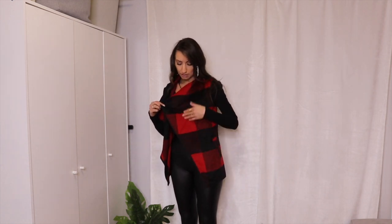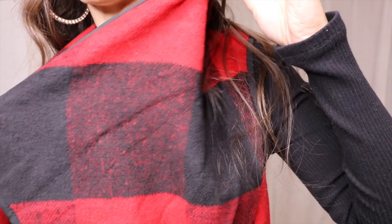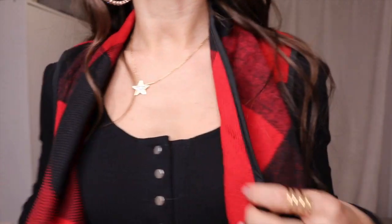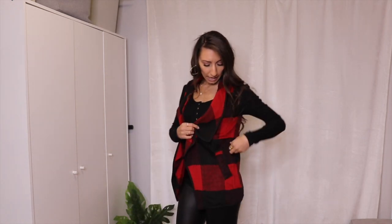The material is a fleecy material on the outside, but it's like a knit blanket on the inside. I would definitely run this over with a steamer. I probably wouldn't put the iron right on it if I'm being honest, but it still looks really cute. I like the cut of it. It has some pockets on the side here.